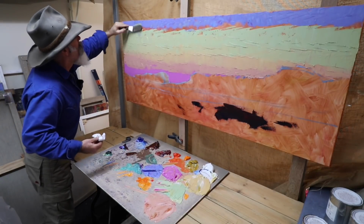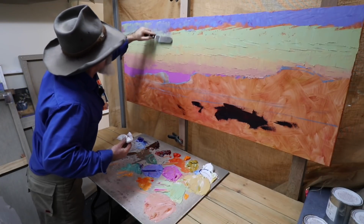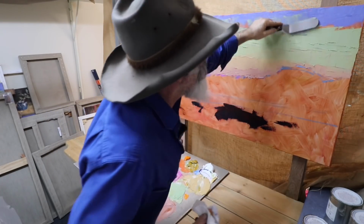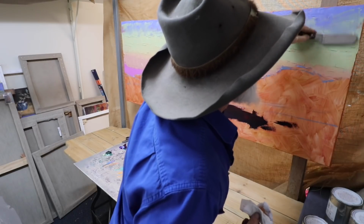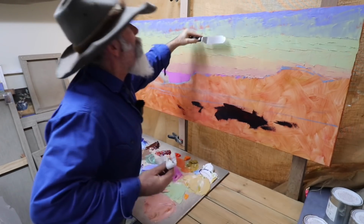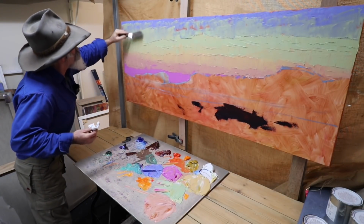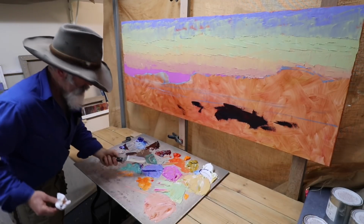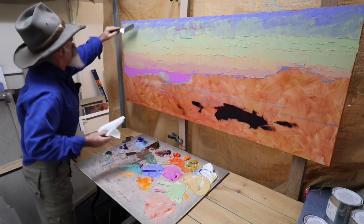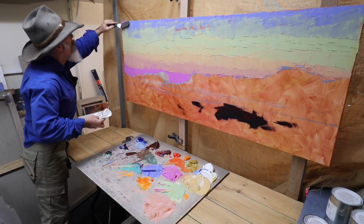Alright, let's get that blue and bring it in. Pull that blue down before your forearm burns out with RSI. Repetitive strain injury. Okay, getting there, getting there. Just wipe a bit of that off. Alright, what do we got going on here? Let's pull some of that clean blue down.